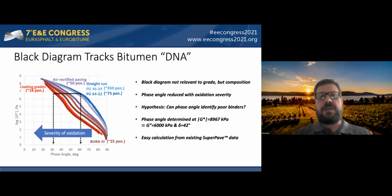Let me illustrate that. We have two straight run bitumen here in light and dark blue, 350 penetration and a harder one at 75 penetration. You can see they have identical curve. The reason is they originate from the same crude oil, and they have the same asphaltenes and resins, which are the most responsible for rheological properties. Yet the viscosity is quite different.